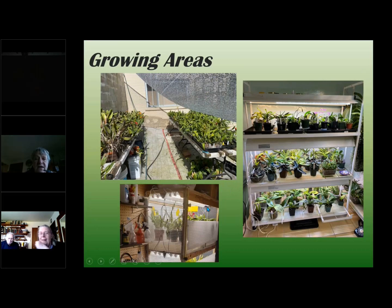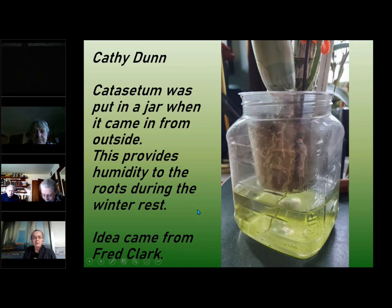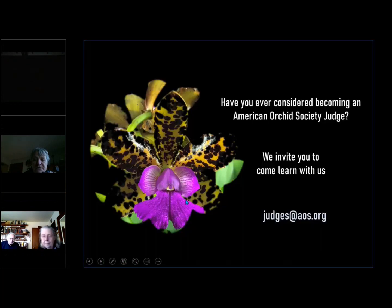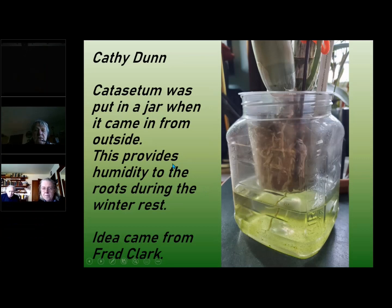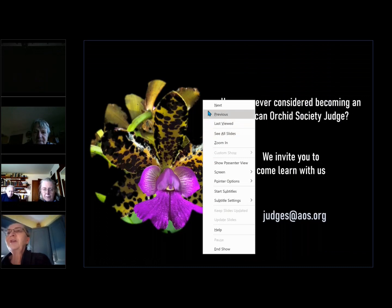Growing areas. We don't have anything on growing areas, but Kathy wants to share a tip about growing her catasetums. Take it away, Kathy. Kathy? Kathy, are you still there? Whoops. Hi, I just had to change devices.